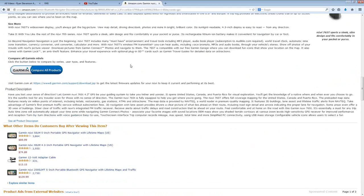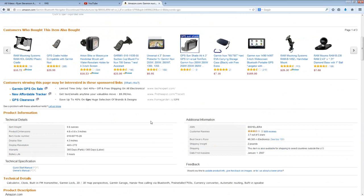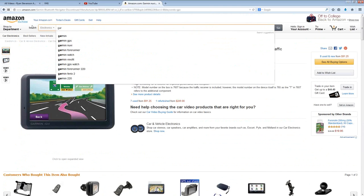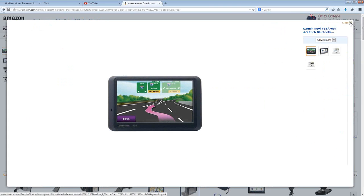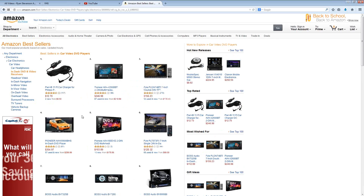And if I simply scroll down, this one is not a bestseller. I was trying to find the category for best-selling GPS. Should be in car video. Here we go. Okay, so here are not just GPS, but these are in-dash DVD and video receivers.